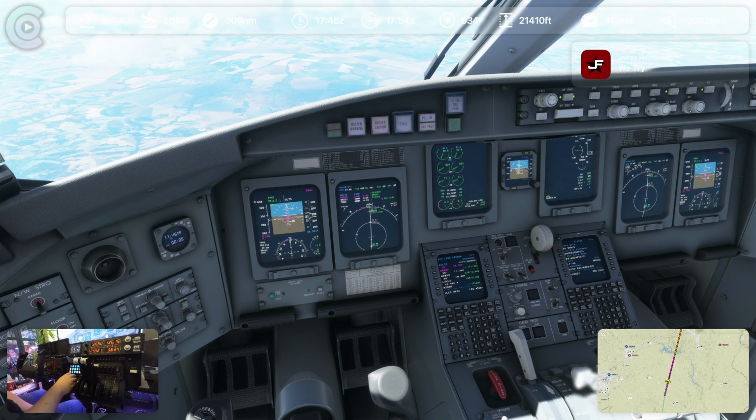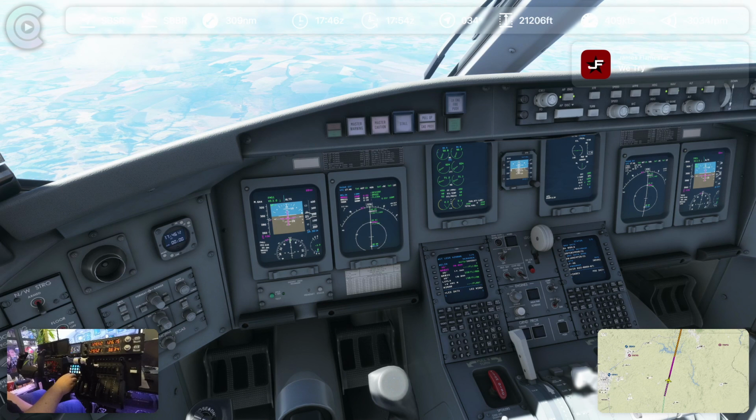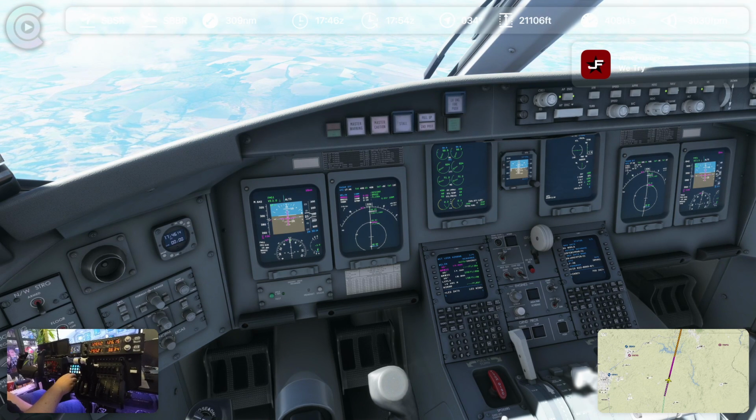I'm actually going to go ahead and set this to 10,000 feet for the next waypoint already, because there's no restrictions along the way, so we can just do that.